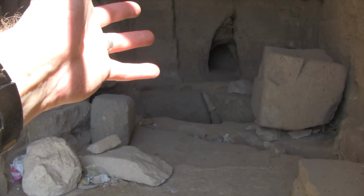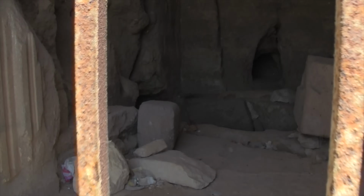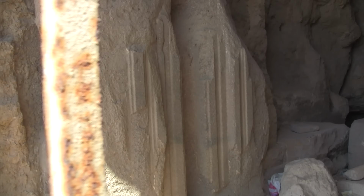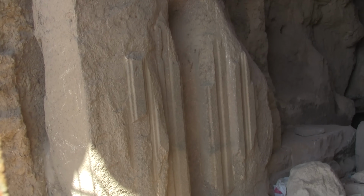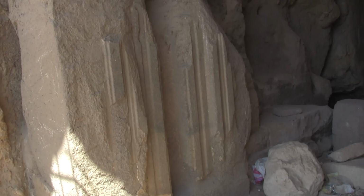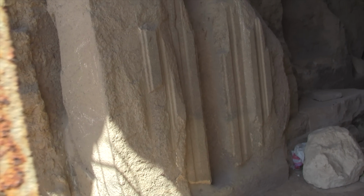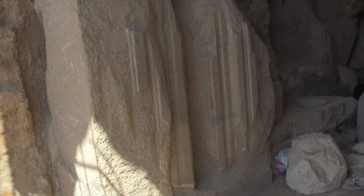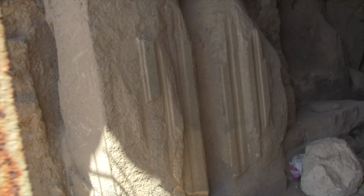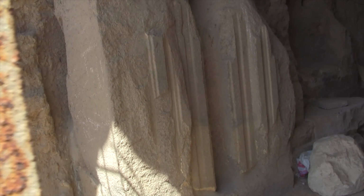I don't know how far down, because unfortunately we're behind another one of these gates. And then here, that stone you're looking at, that is not limestone. That is granite that was brought from the Aswan quarry about 500 miles away. And it seemingly was at least originally locked into the structure.